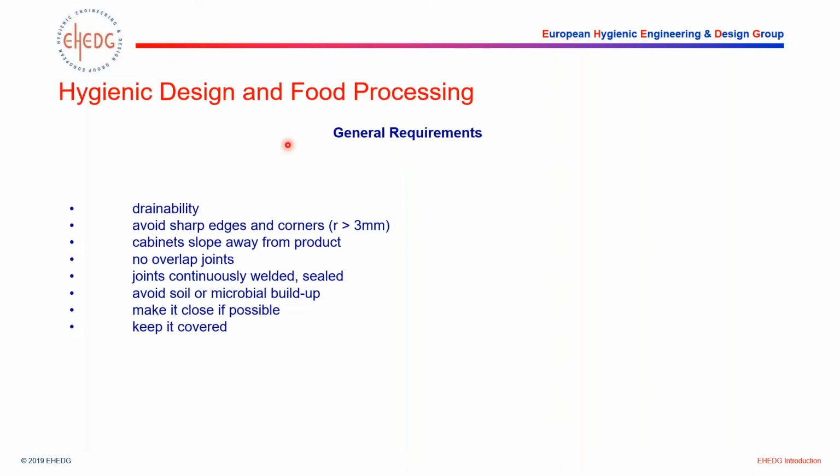Sharp edges and corners, I'll talk about that a bit later, but obviously if there are sharp edges and corners, there's opportunity for soil and water to accumulate. Cabinets need to be sloped away from the product, with no overlap joints, and welding specifically to joints that need to be sealed, to avoid soil and microbial buildup. And that is one big issue: it comes back to adequate cleaning and disinfection and adequate design of equipment to ensure that all surfaces are cleaned and disinfected properly. Should that not happen, there will definitely be some microbial buildup because of residual soiling.